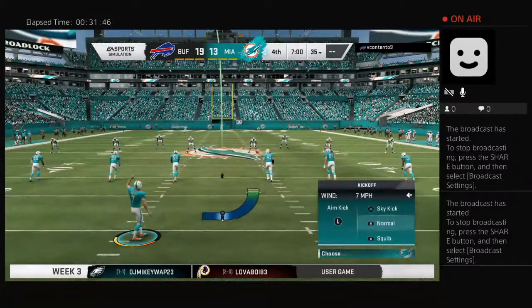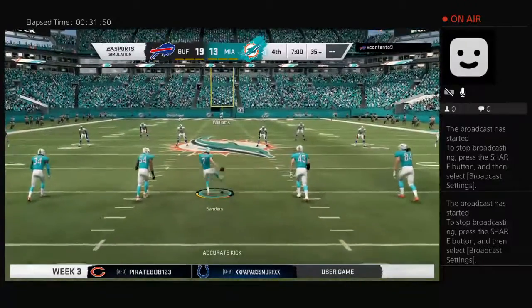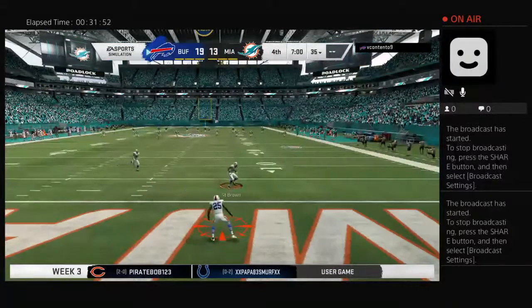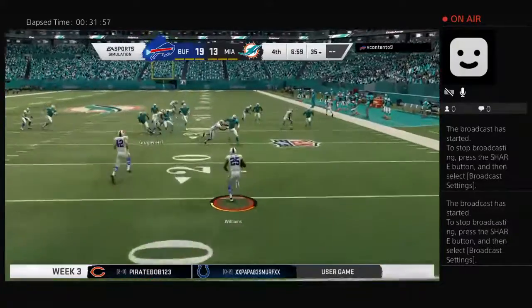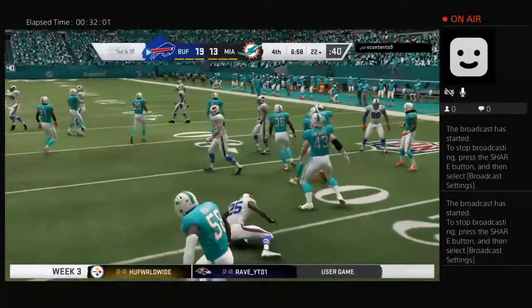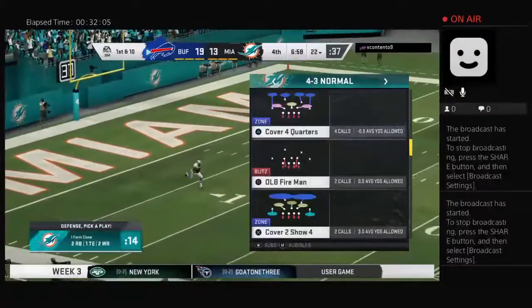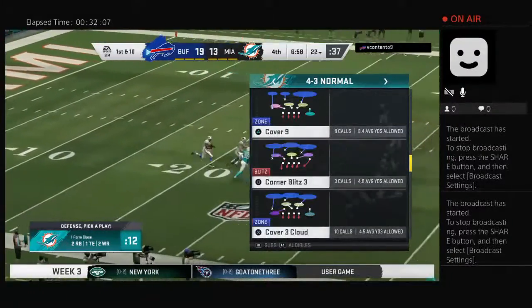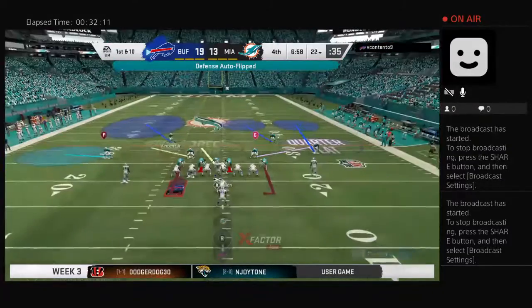Back now in Miami, where the fourth quarter will begin with a kickoff following the score on the final play of the third quarter. This fielded a few yards into the end zone. And he'll get it up past the 20 to the 22-yard line. The Bills come to the line to start their next drive.